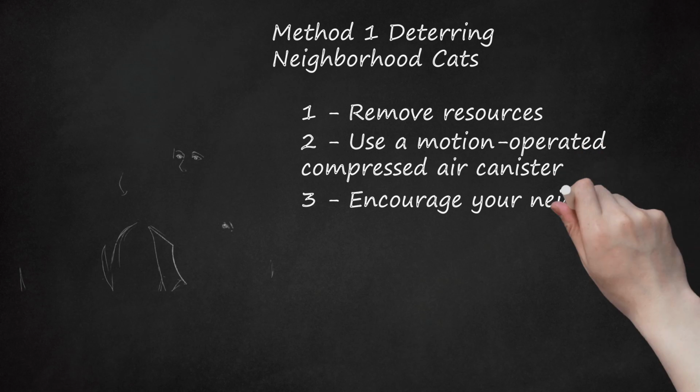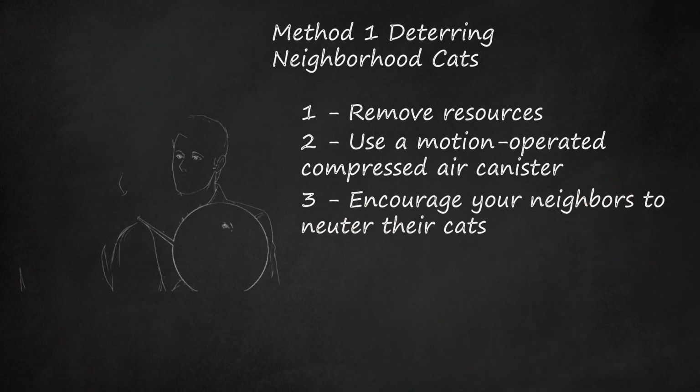3. Encourage your neighbors to neuter their cats. No amount of deterrence is going to bring the problem under control until the neighborhood cats are neutered. Both male and female cats often urinate on your porch to advertise that they are sexually available to other cats. Talk with your neighbors to see if they will agree to neutering their cats.